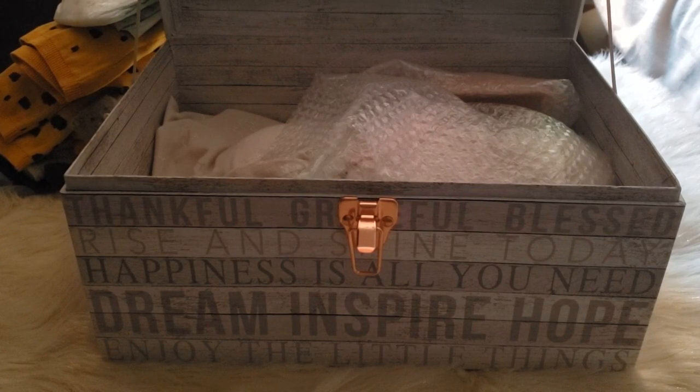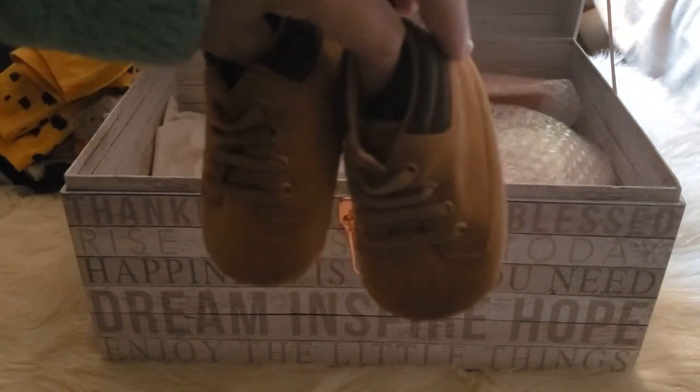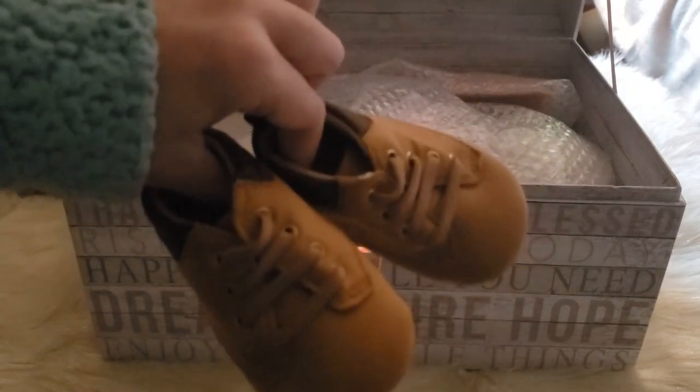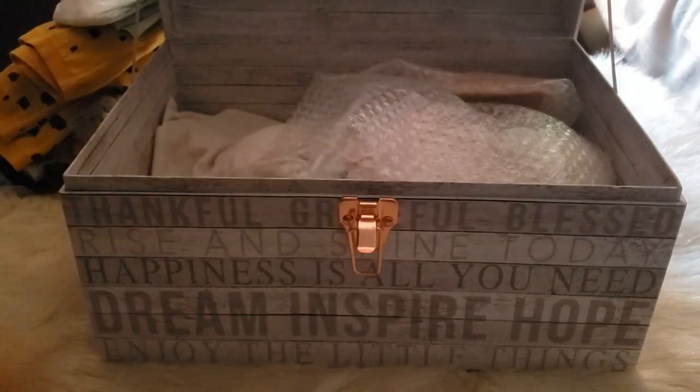Thank you. Oh my goodness, and the cutest little booties ever. They look like little workman's booties. So cute. And they looked adorable on his little footsies. I love them. Thank you.